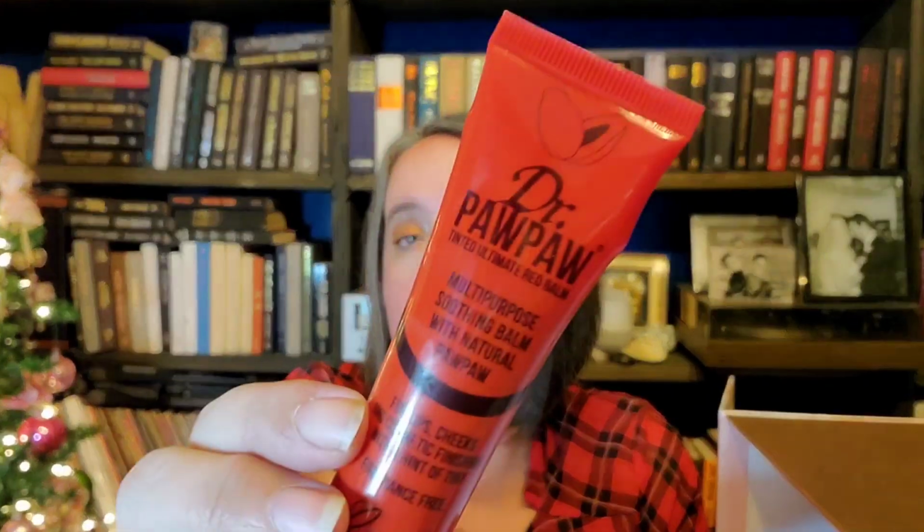And another squeezy tube from Dr. Papa. Oh. Power blinked. Did this thing cut out? Nope. Okay. So this is a multi-purpose soothing balm with natural pawpaw, tinted ultimate red balm for lips, cheeks, and cosmetic finishings with a hint of tint. What? With a hint of tint.